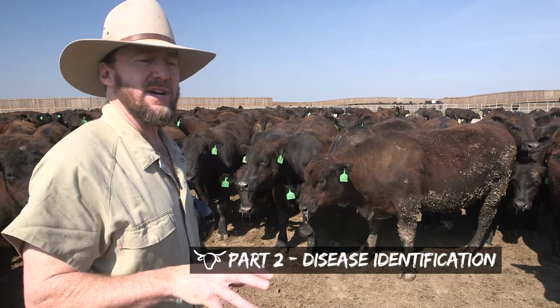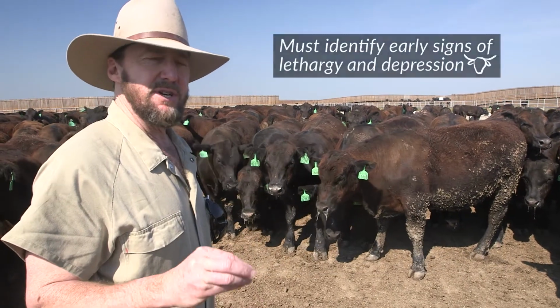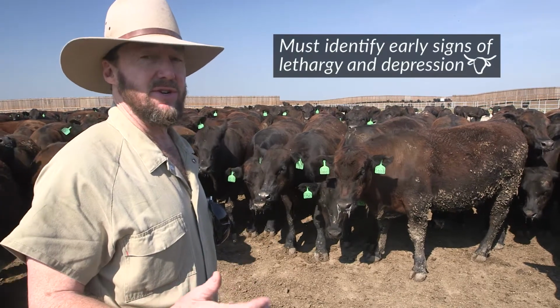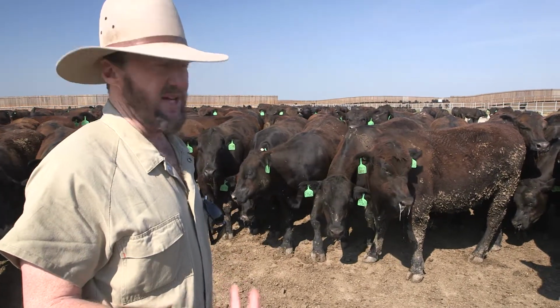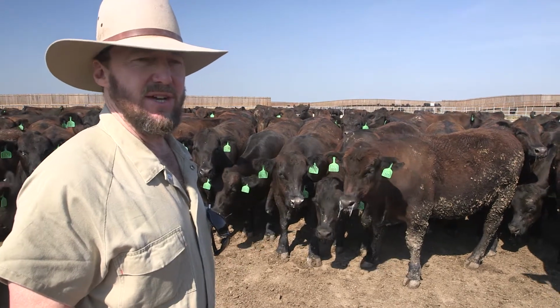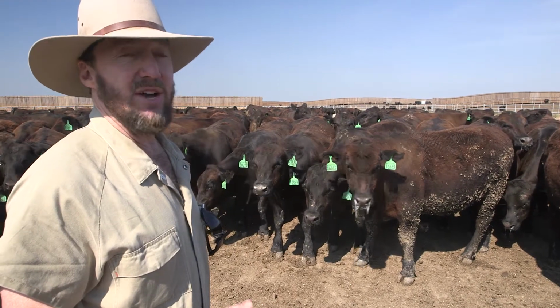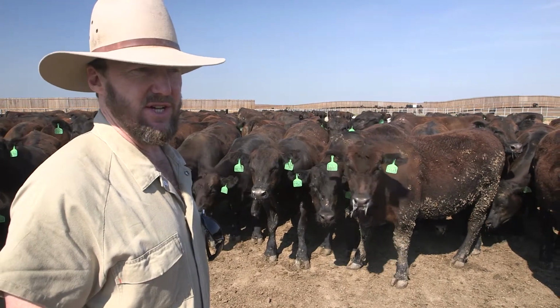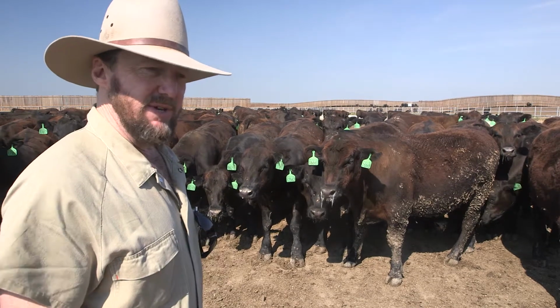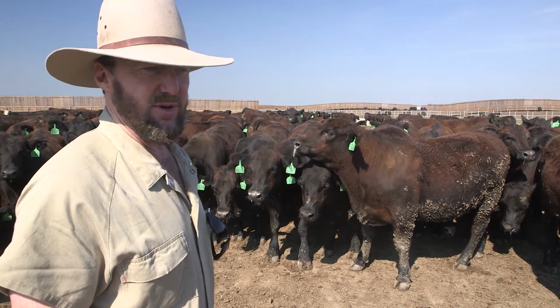To ensure we're finding cattle early in the disease course of bovine respiratory disease, we must be really alert to detecting the subtle signs of lethargy and depression. In some cases, we will actually pull and treat an animal for early BRD with nothing more than the signs of lethargy and depression. Now, at that stage, they may or may not have a nasal discharge, but unless we get them early, our resolution rate tends to decrease quite rapidly.